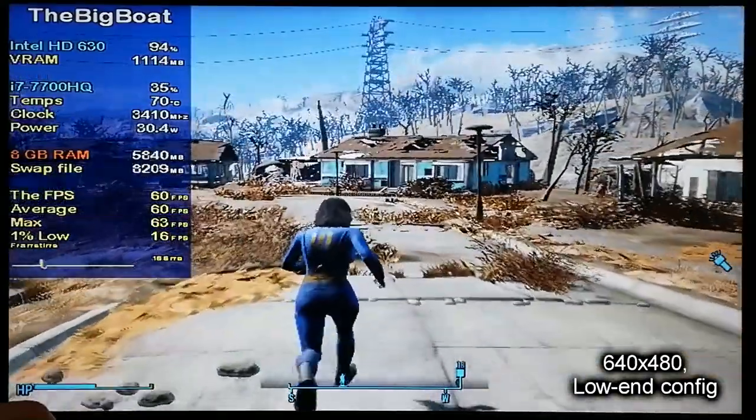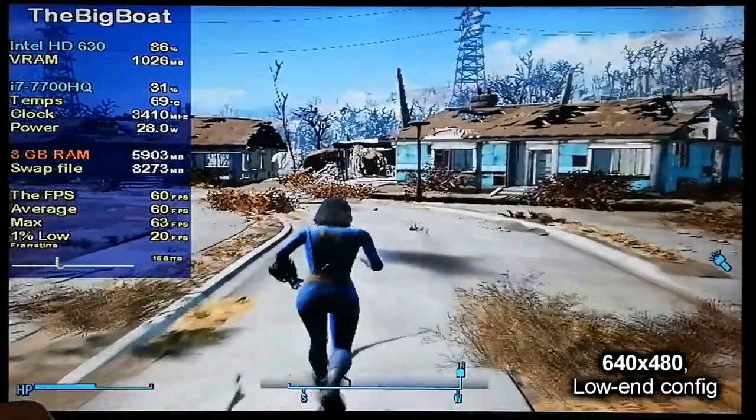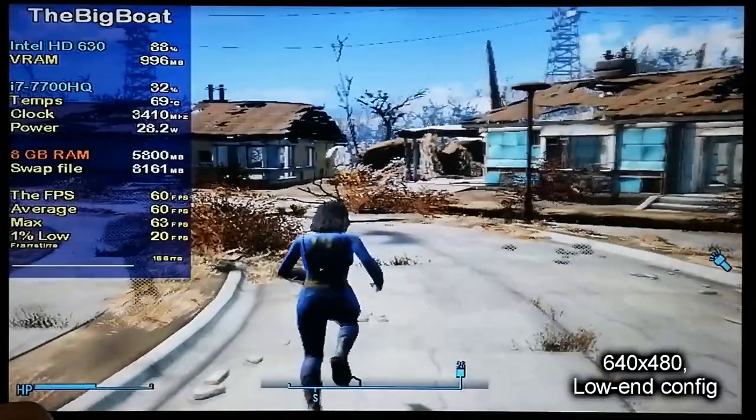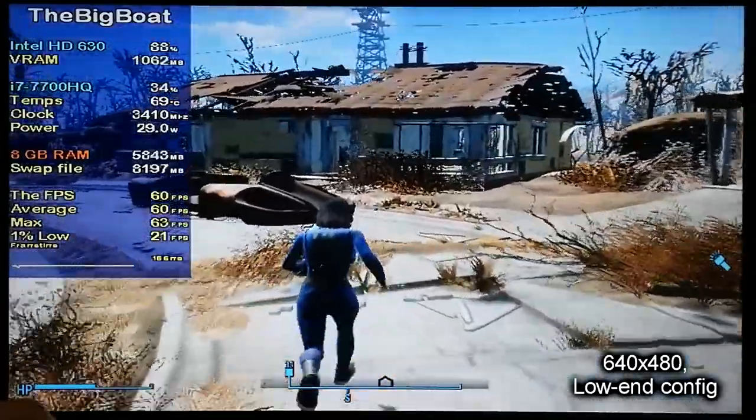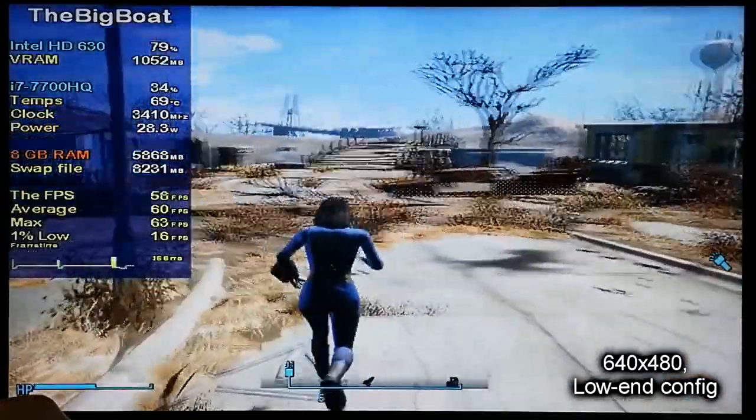If you're wondering which resolution we are running now, it's 640 by 480. That's the resolution the mod makes the game run at, and the best part, it's full screen, so we don't have to lower the desktop resolution. Also, the HUD is now blue instead of green.